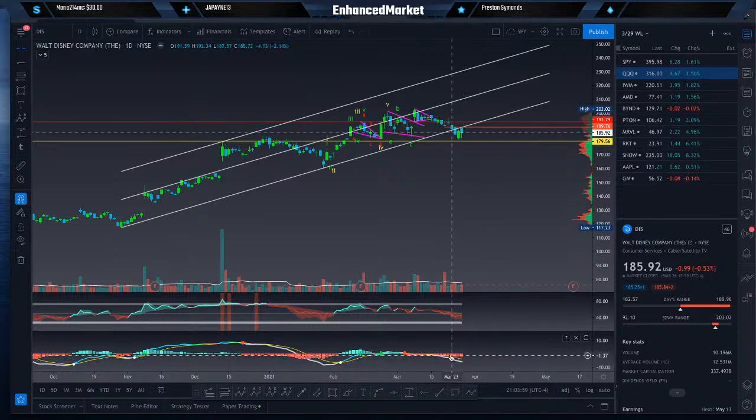Indicators are saying that it probably needs a little bit more time before a move, right? So take a look at the indicator right here. The last time it looked like that was right in this region, and it just moved sideways. It doesn't mean it's going to do it again, but we could potentially move sideways here again.